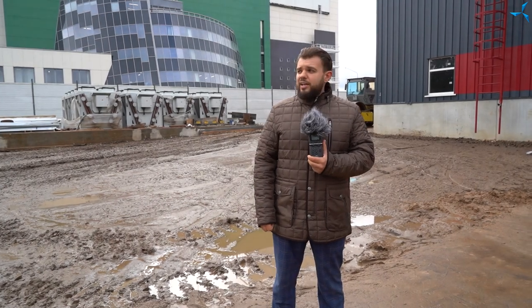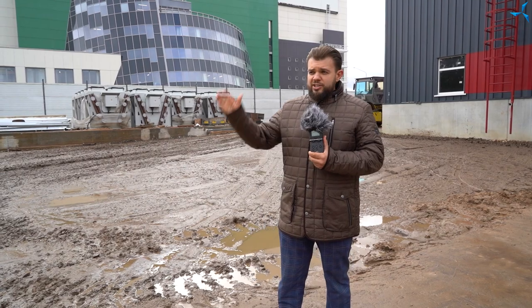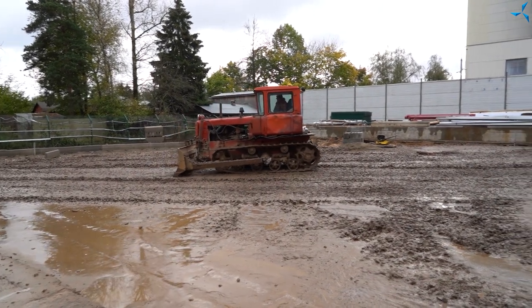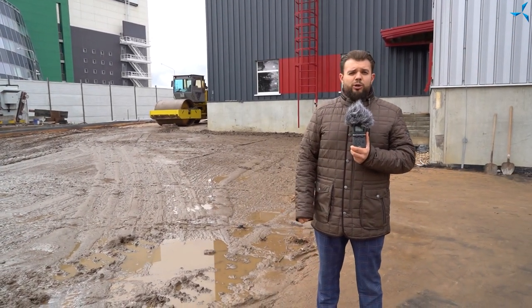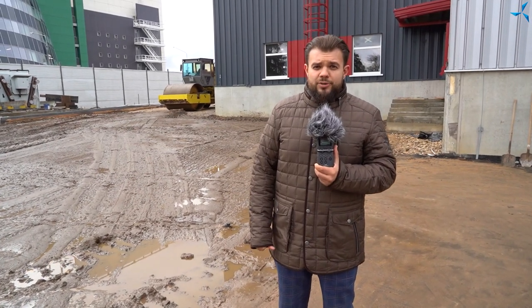Now we have moved to the back of the building, and we are looking at the climate platform. Construction equipment is working here now, so it will be quite noisy, but we'll have to be patient and put up with it. What has been done? We have seen in our previous videos the pipeline that will transport the heat transfer fluid, ethylene glycol in our case.